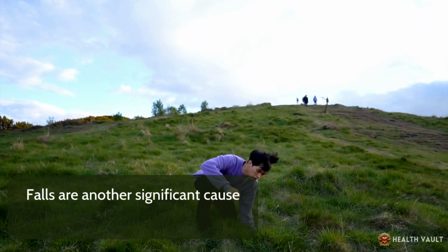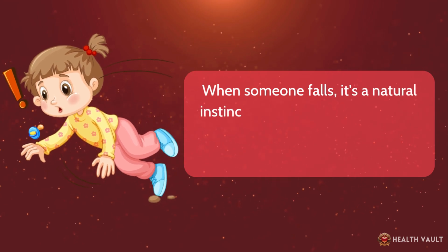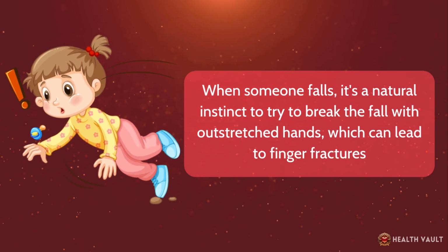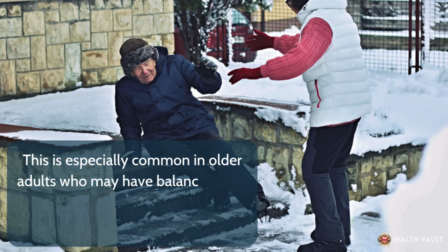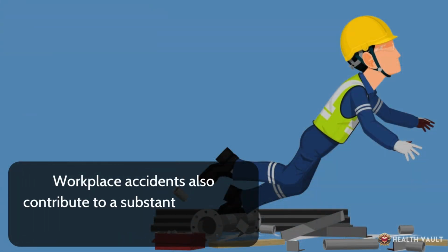Falls are another significant cause of broken fingers. When someone falls, it's a natural instinct to try to break the fall with outstretched hands, which can lead to finger fractures. This is especially common in older adults who may have balance issues or in icy conditions where falls are more likely. Workplace accidents also contribute to a substantial number of finger fractures.